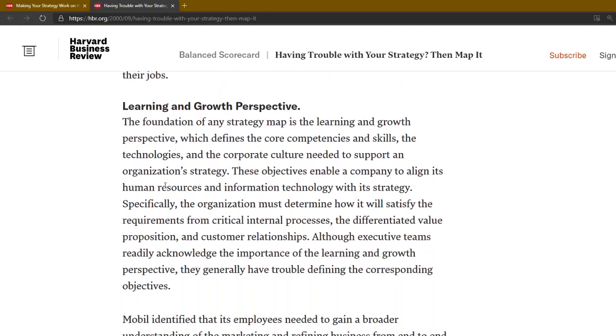Learning and growth perspectives. The foundation of any strategy map is the learning and growth perspectives, which define the core competencies and skills, the technologies, and the corporate culture needed to support an organization's strategy. These objectives enable a company to align its human resources and information technology with its strategy.